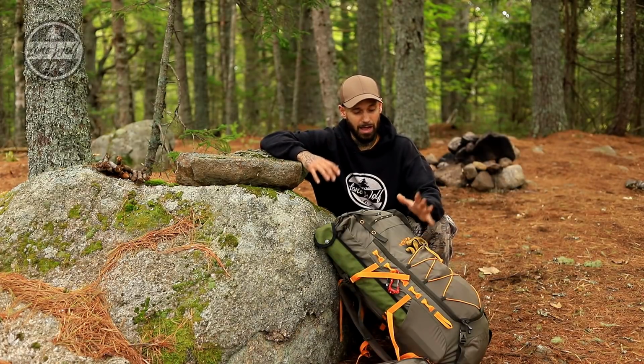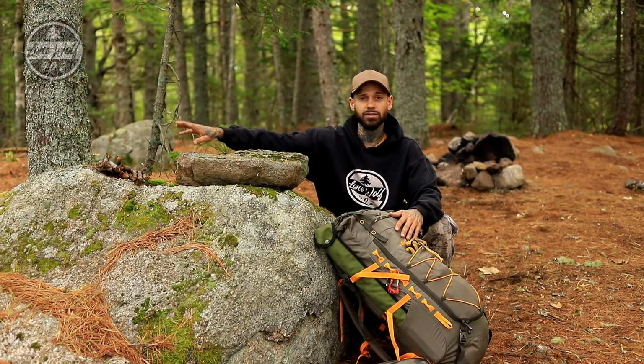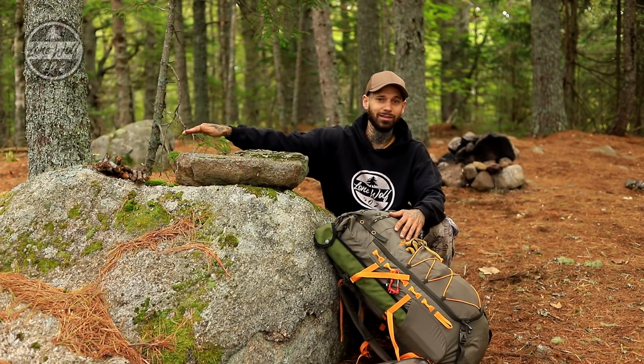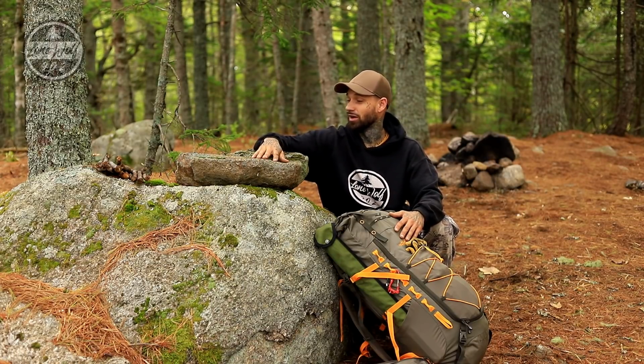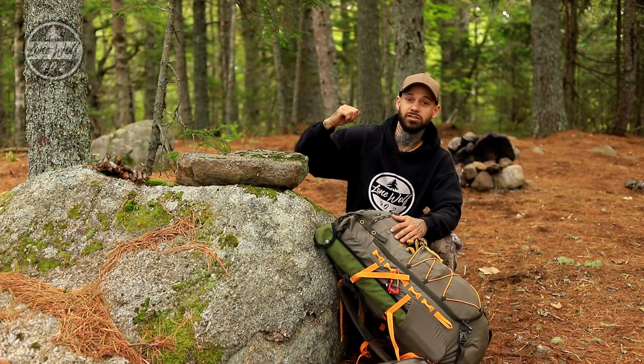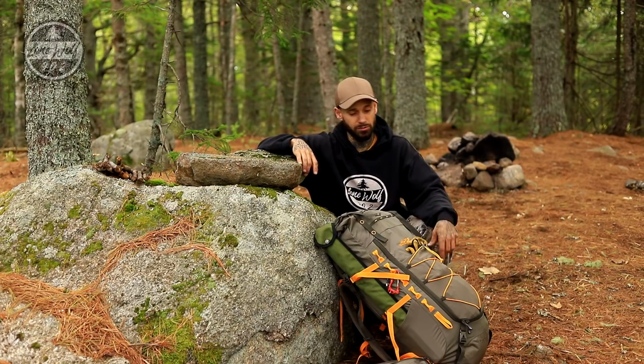All right, well, here we are, backpack packed away. All my stakes are stacked on the rock exactly where I left them a year ago and exactly where I found them yesterday. So that was really awesome. The campfire behind me, if you guys can see, there's no smoke, totally snuffed out. Backpack is packed and ready to roll.